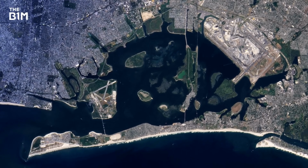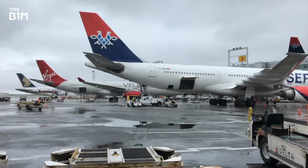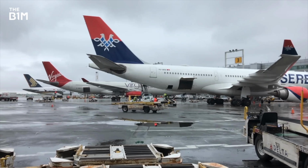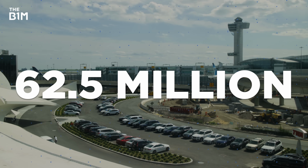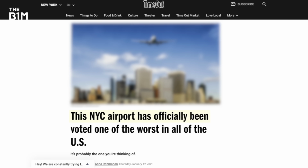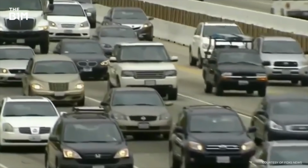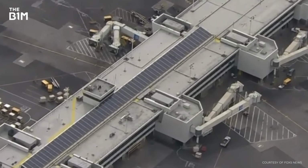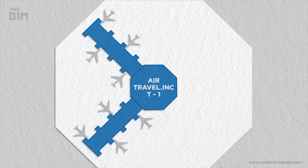But JFK's globally renowned status soon took a nosedive. With increased demand and a terminal layout designed in the pre-jet age, it simply couldn't keep up. Today, with over 62 million annual passengers, it's still one of the busiest in the country, and yet it consistently ranks as one of the worst hubs to travel through due to significant delays, a disjointed layout, and its bad accessibility from the city.